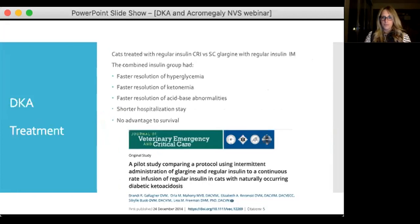There's also been another study that looked at cats treated with a regular insulin CRI versus a subcutaneous glargine with a regular insulin IM protocol. And in the cats that had the subcutaneous glargine with intermittent regular insulin IM, they actually had a faster resolution of their hypoglycemia, faster resolution of ketonemia, faster resolution of their acid-base abnormalities, and a shorter hospitalization stay. But there's no advantage in survival between the two groups.